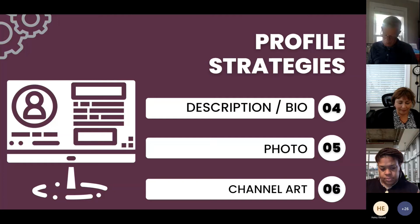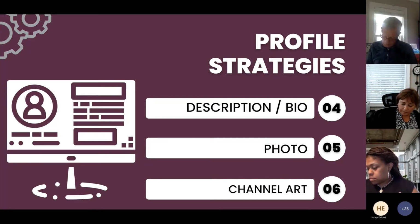Whatever it happens to be, all of those different things are important to put in your descriptions and bios because nearly every bio is searchable by search engines. I'm going to say that again. Nearly every bio and description is searchable by search engines. This means that you have the ability to write the keywords and search engine optimization that you want Google to find and you want Google to see in your profile.